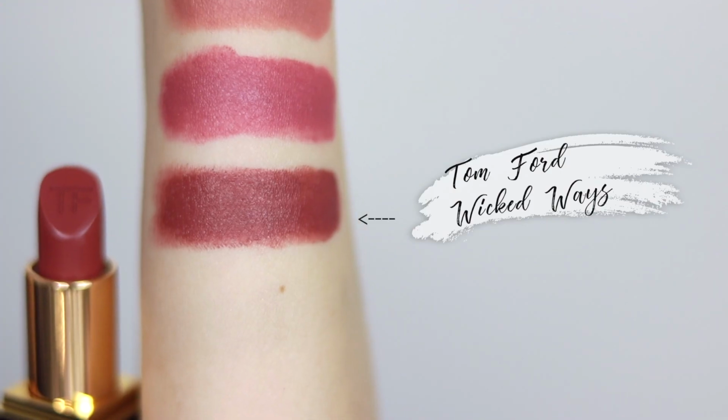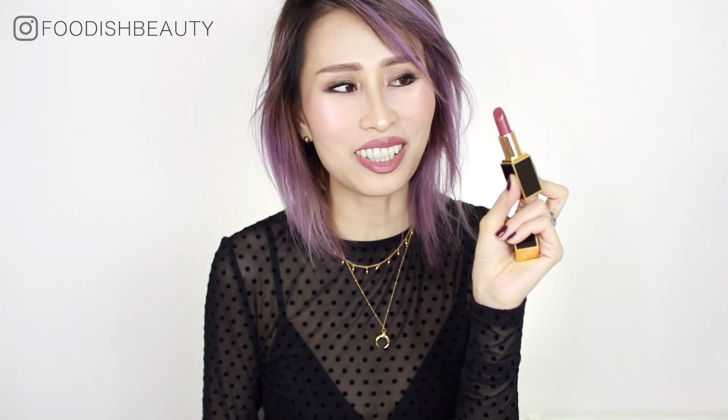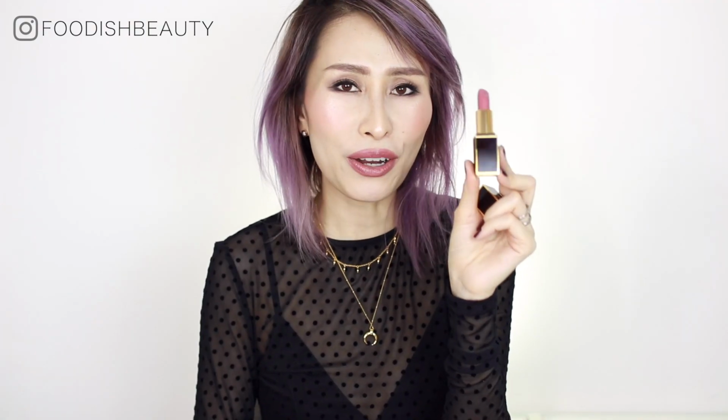Another matte shade I picked up is Wicked Ways. This is a stunning dusty mauve, right up my alley. Again, I haven't used it yet. It's just so beautiful though. The third and final matte shade I picked up is Pussycat. This is a very famous Tom Ford lipstick. It's a very unique dusty pinky grape shade. Again, very great for spring.